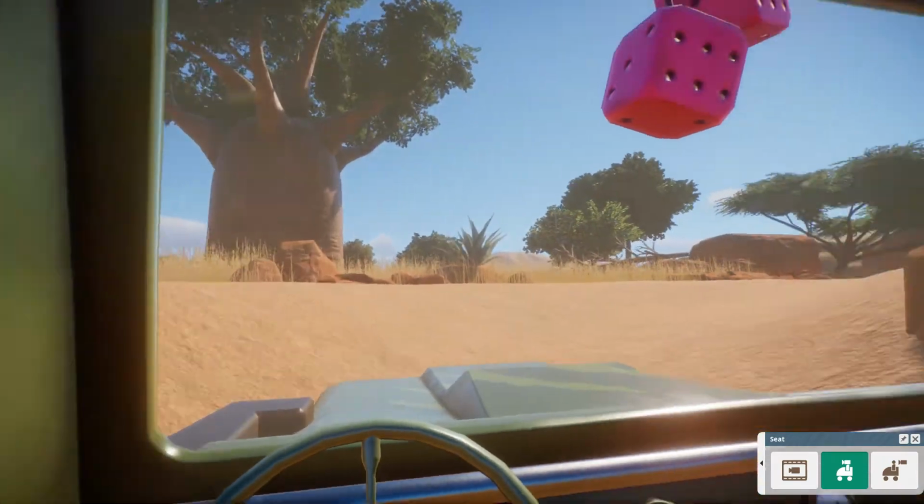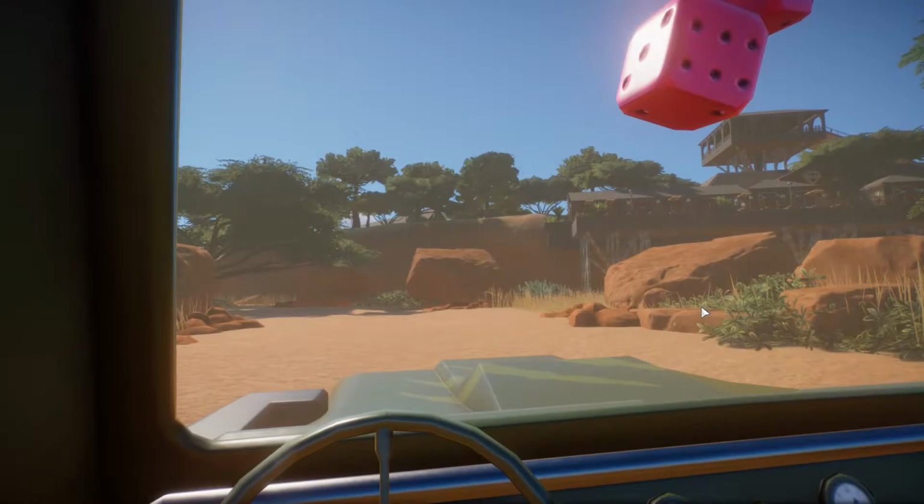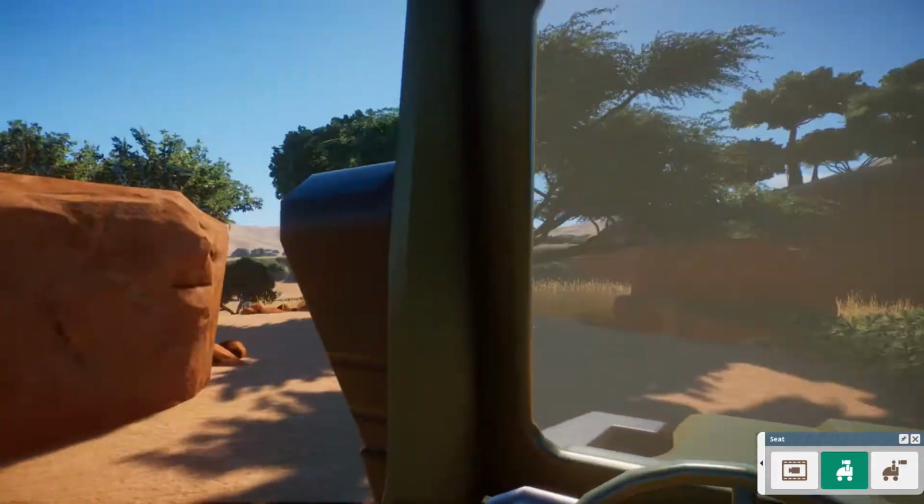I think it's pretty cool. I'm quite enjoying this ride. Could do with some sound effects, some nice sort of engine sound effects or something.